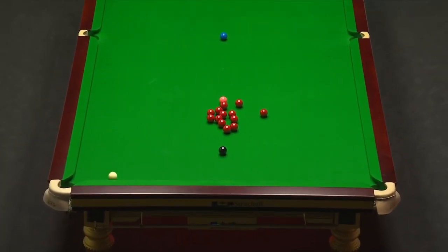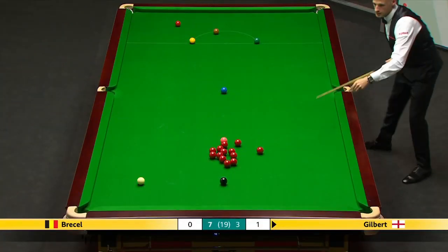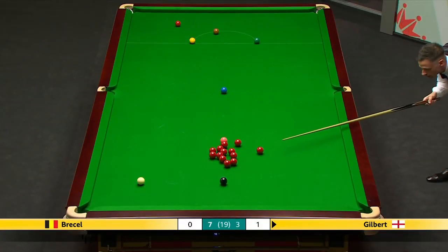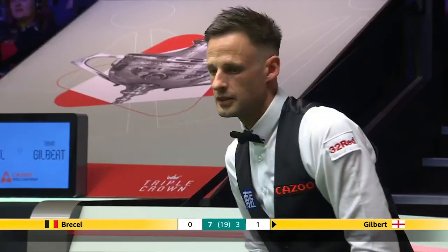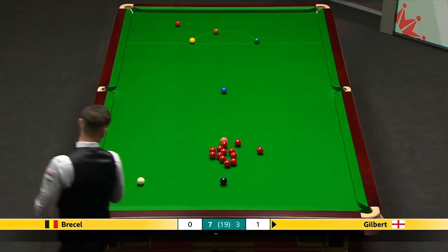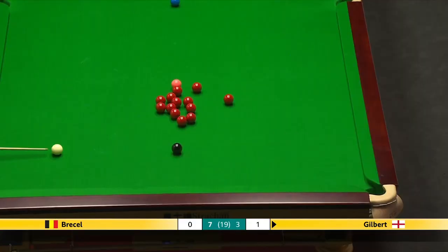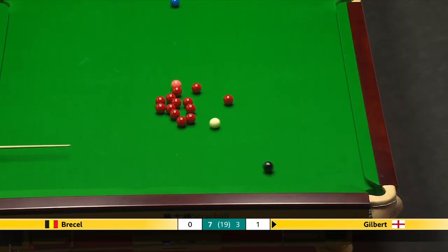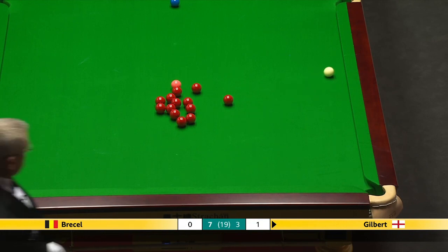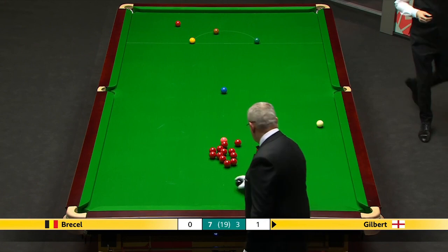Yeah, nicely cued. Lovely angle in the black to stun into the red directly above the black. You'll have to play it at full strength, because the first thing the red will do will hit the red that's touching it. The red should go into the main bunch. No, he's decided against it. Obviously spotted a plant to the left corner somewhere.